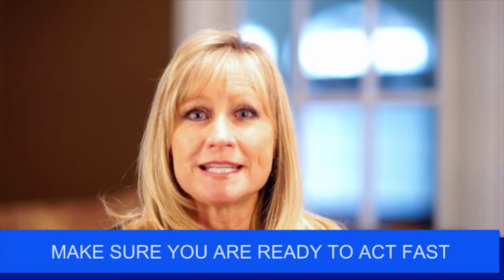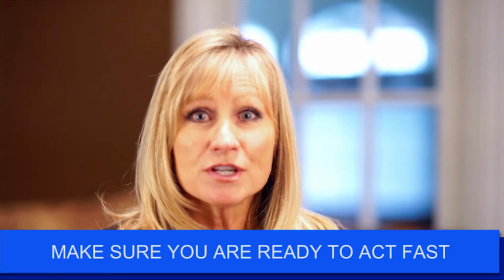Our second point is to act fast. The inventory of homes for sale is very, very low in many desirable neighborhoods. Competition for homes is really getting hot. Buyer's demand is outpacing the supply of existing homes.